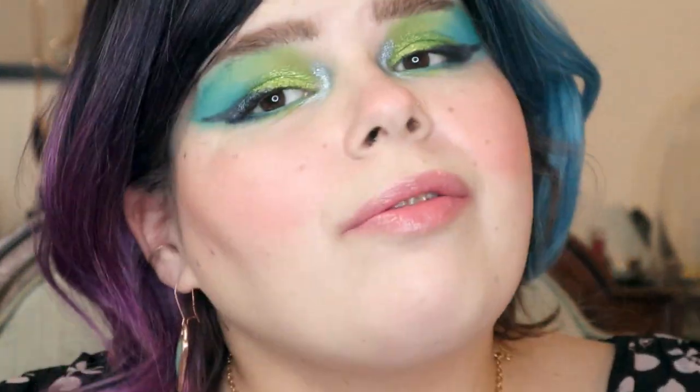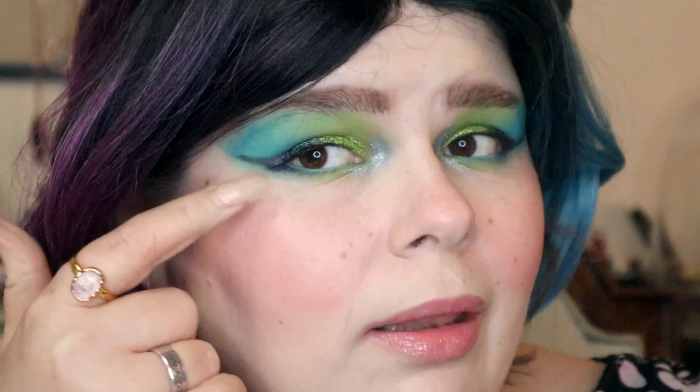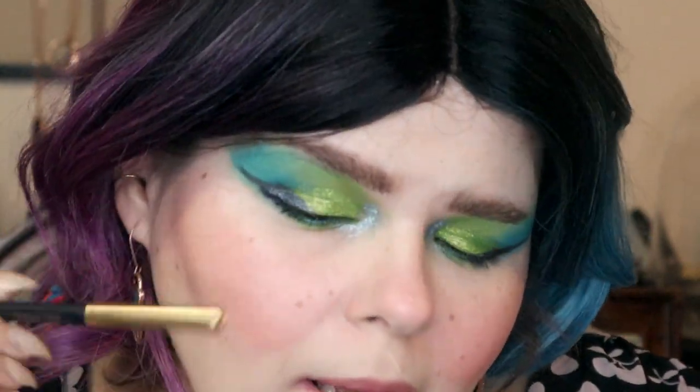So for finishing up the eyes, I just did the same green and the lighter of the two blues on the lower lash line with the icy blue on the inner corner. And then I used the mint LA Girl Shockwave liner with a navy Milani liner for the waterline, with just a minimal amount of mascara. It's the Holika Holika little skinny brush mascara I have.